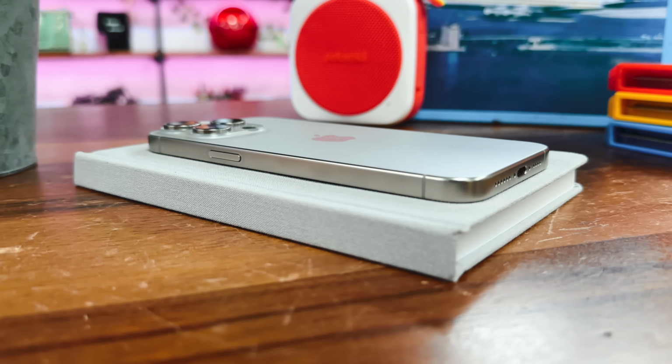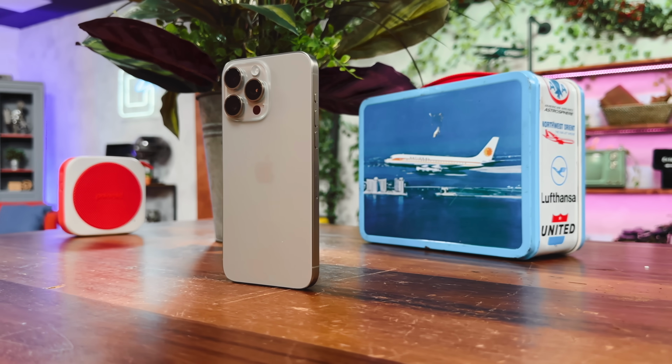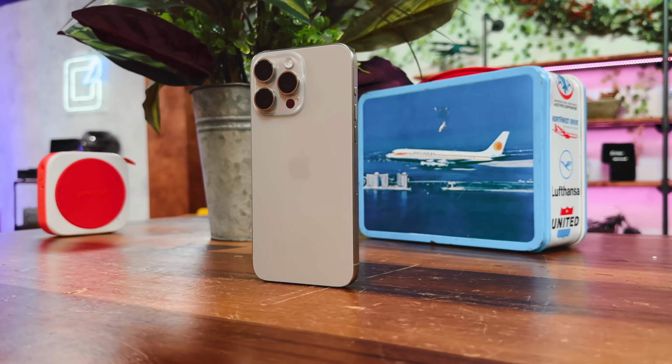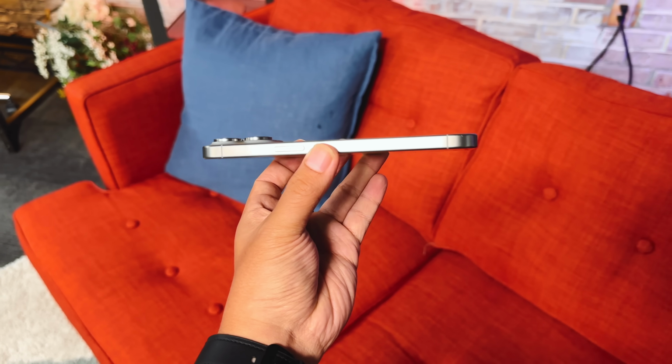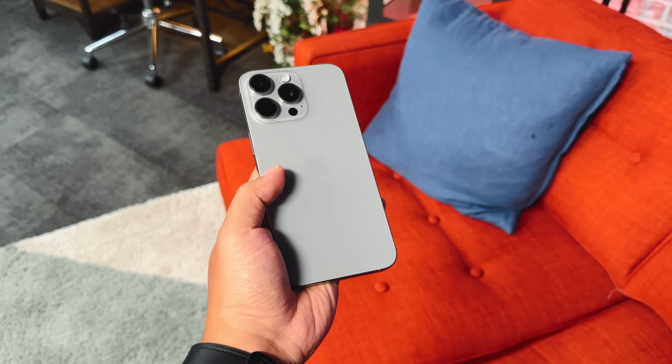It's not the biggest leap compared to the 14 Pro from last year, but I think it still looks striking, especially in this natural titanium colorway. Personally, I like it more than the other colors, but probably more important than your personal preference is the fact that, yes, we actually have titanium surrounding the phone this year. Apple claims that between this and the aluminum chassis inside, you overall get a lighter phone. And compared to the 14 Pro, it actually does feel considerably lighter.